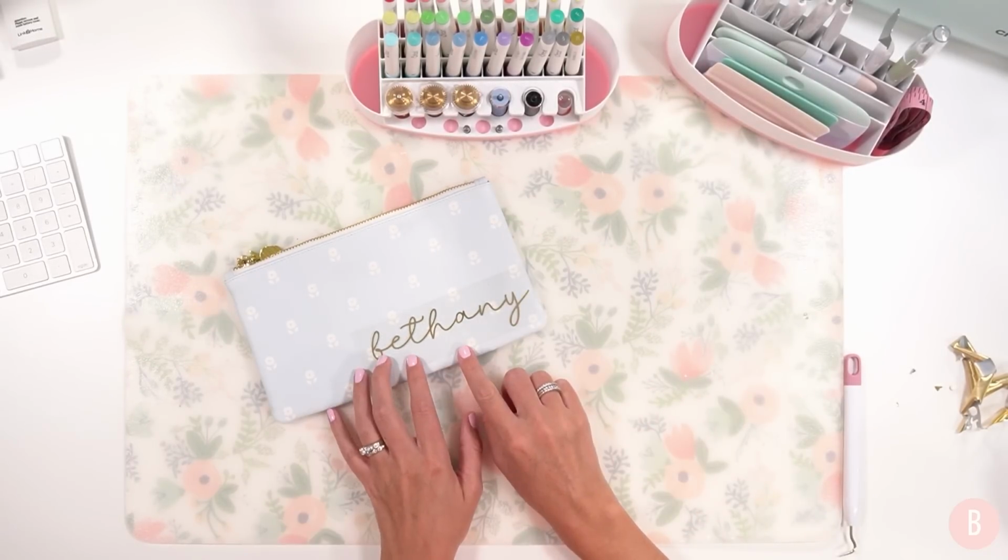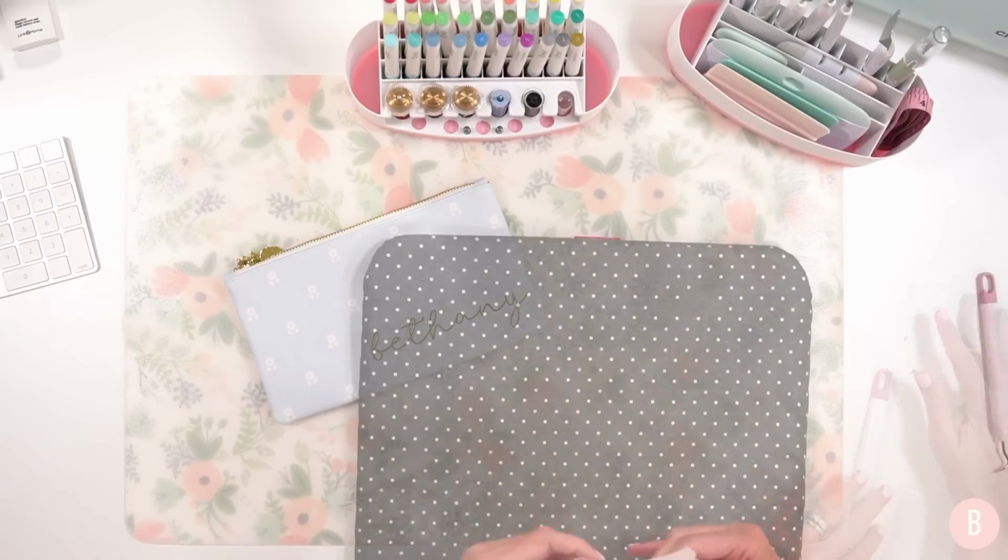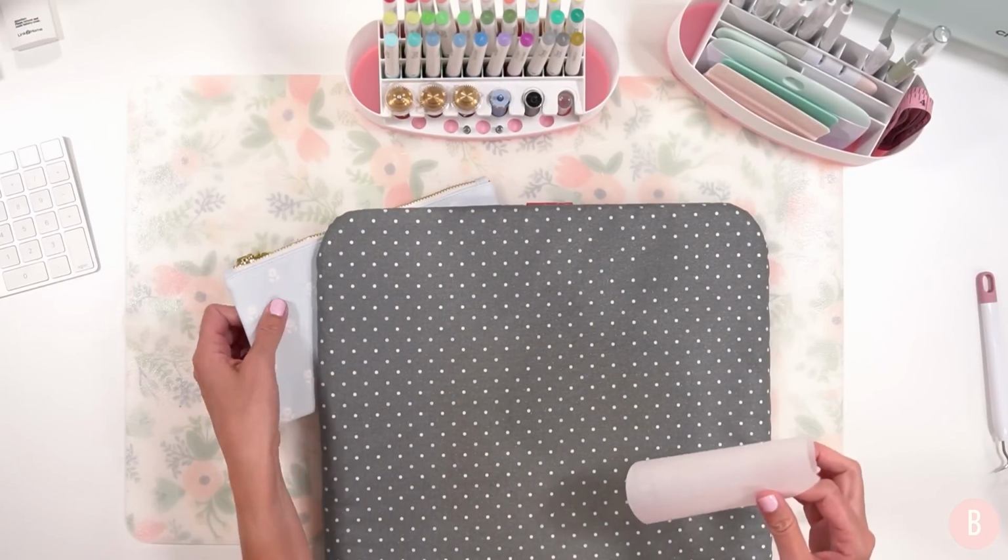Let me go ahead and grab my heat press mat, and then we will press this onto the little pouch. Okay, so I just have my little heat mat here.